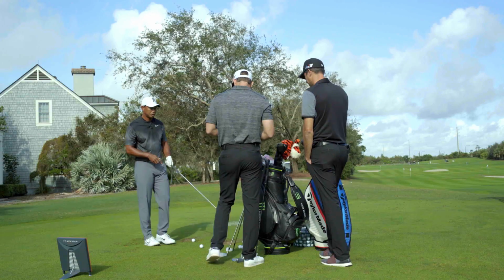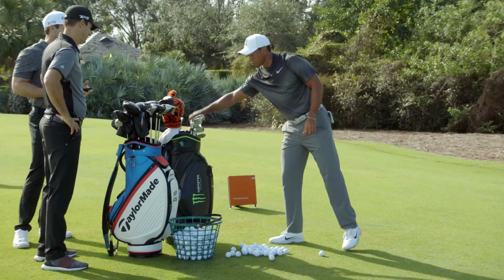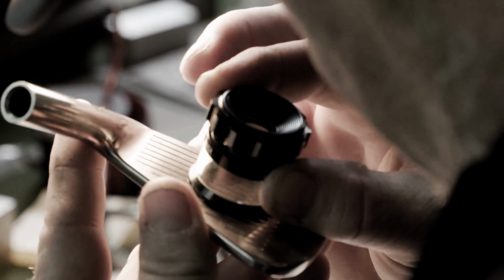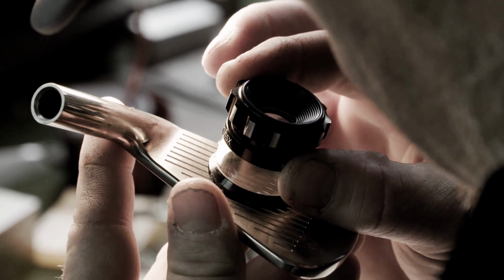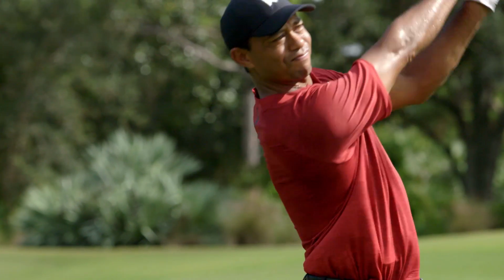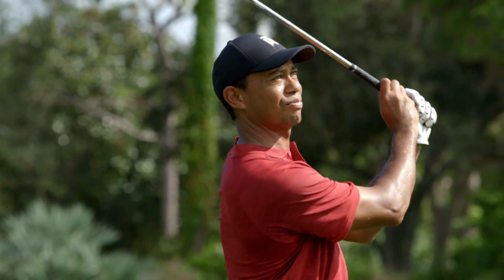I'm not sure how many different 6-irons we made him initially, but I would have to say it's 8 or 9 before we finally got to a place where we actually got the flight, launch, and spin right. Trying to get the head shape exactly right, trying to get the right metal, get the CG in the perfect spot. All that accumulated to where I had a product in my hand that I knew that I could hit.